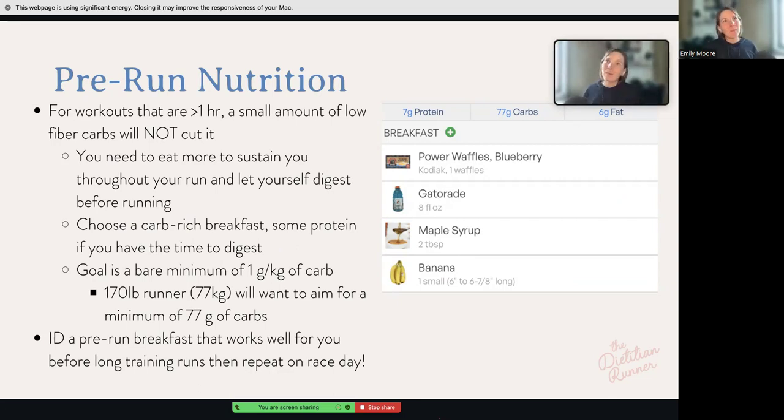That's a sign that we probably have to tweak your nutrition beforehand, maybe even the day before, maybe your nutrition during, and then let yourself digest. Choose a carb-rich breakfast or snack, whatever you want to call it. You can add some protein in there if you have time to digest. At bare minimum, our goal is 1 gram per kilogram of carbohydrates. So here's an example: a 170-pound runner is 77 kilograms. We want to aim for 77 grams of carbs.